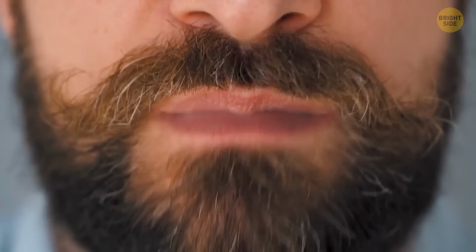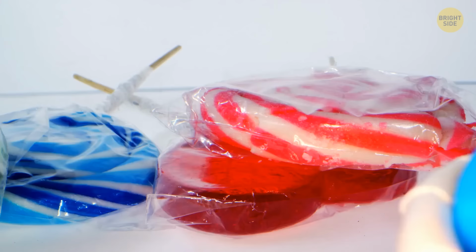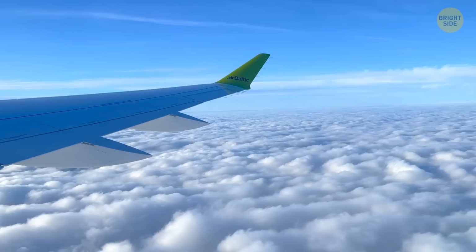Chewing gum, hard candies, and mints can help you to avoid this annoying ear popping during takeoff and landing, but not because of the candy itself. You feel better thanks to the process of swallowing. Yawning helps too. As for the gum, it also helps get rid of that bad breath caused by the thin air at high altitudes, which pulls moisture right out of your body.